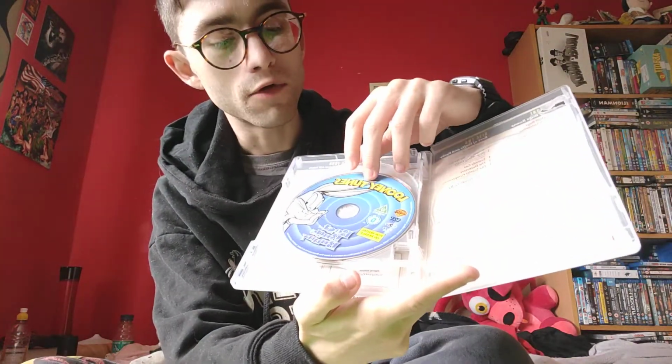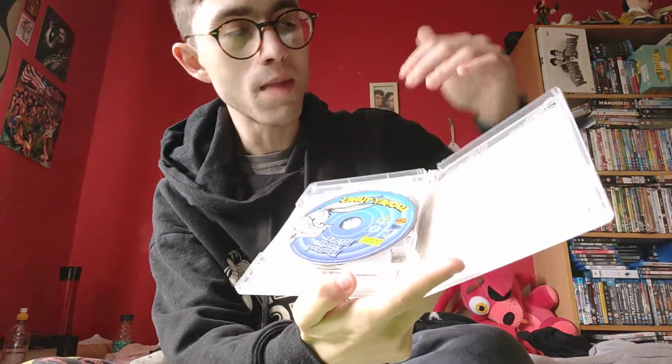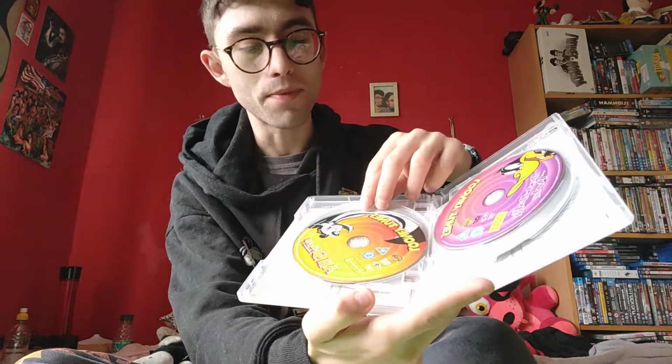And these are what the sets look like. So you've got Bugs Bunny there. They're not in any particular order, just so you know. But most of the time, each disc will try to focus around a certain type of thing. So obviously the first one is the best of Bugs Bunny. Then you've got the best of Daffy Duck. And then you've got All Stars with Pepe Le Pew on there. Another All Stars Volume 2 with Tweety on there.